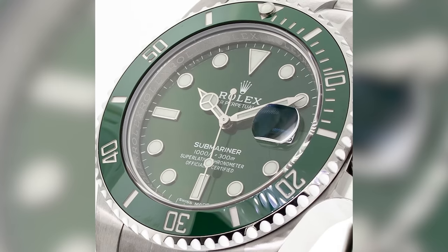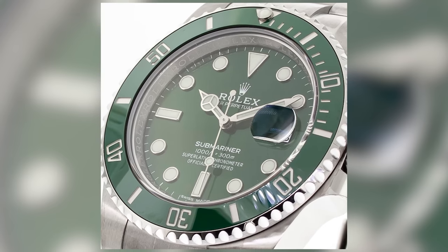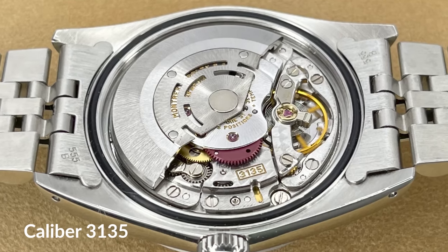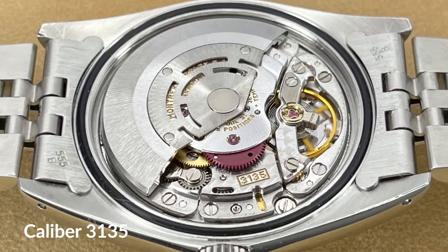This reference was nicknamed the Hulk by Rolex fans due to its stunning green sunburst maxi dial and green Cerachrom bezel. Rolex in-house caliber 3135 was first introduced in 1988. It powers the watch and features a Parachrom hairspring.